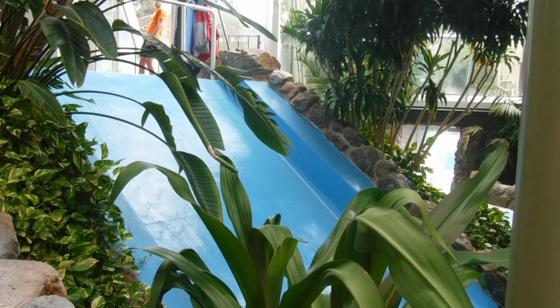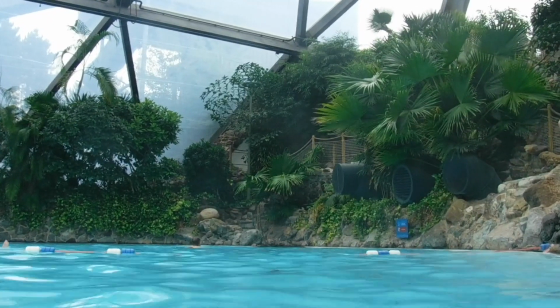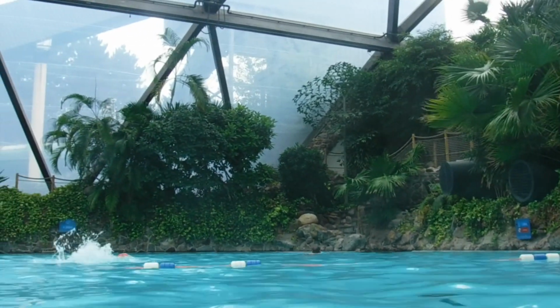Top tip for the swimming: bring your own towel. Renting a towel costs £2.50 and the towel you get for this is very small.